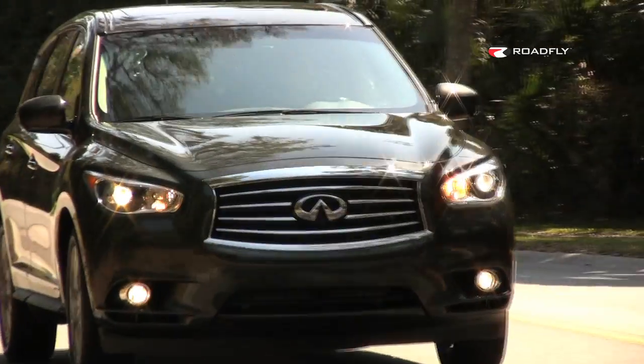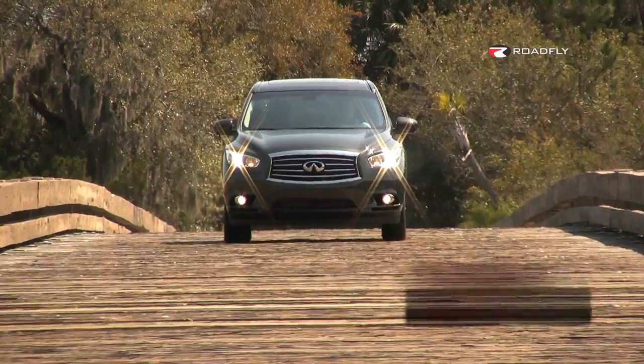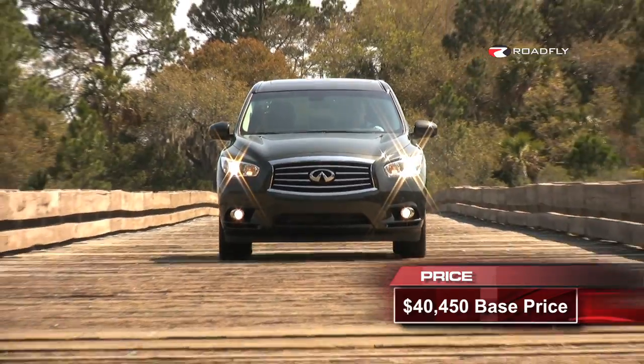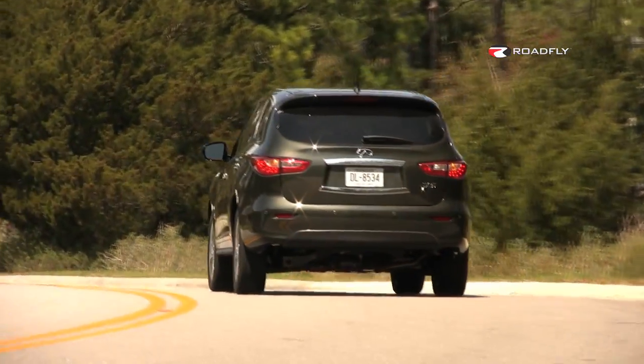The ride's very luxurious. The primary competition for this is the Acura MDX and the Audi Q7. They're slotted right in that mid $40,000 range. I think the feel of this is more of the Audi Q7 than the MDX, only because it just feels like it has more power. The base price of the JX35 is $40,450, which is a couple grand less than the Acura MDX and the Audi Q7. I think most folks are going to get the premium package because that really adds most of the bells and whistles. And then some of the safety stuff you might add too for another $2,200.